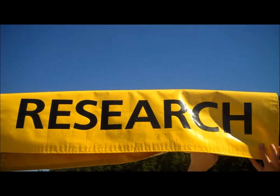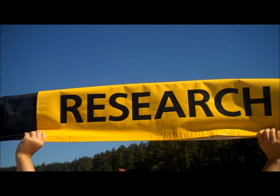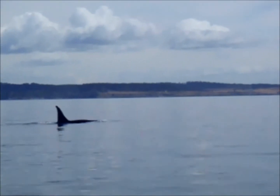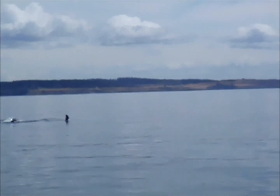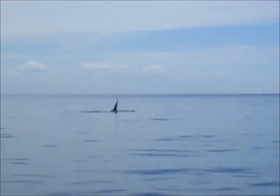I partook in a non-invasive study by the University of Washington's Center for Conservation Biology to collect and analyze southern resident killer whale scat. These whales, declared endangered in 2005, are threatened by three probable factors: dwindling Chinook salmon numbers, toxic pollutants in the water, and vessel traffic.